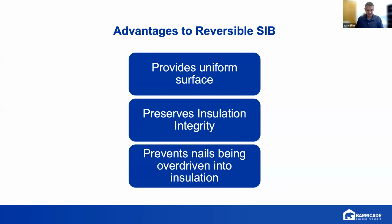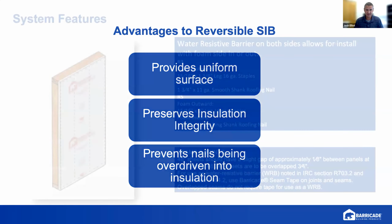during installation and before the siding is on. You're not going to overdrive fasteners through foam with the sheathing out, and it protects if you're installing a window on the second floor and somebody sticks a ladder up there. You're not going to take a chunk out of the foam with the structural sheathing protecting it on the outside. Next slide.